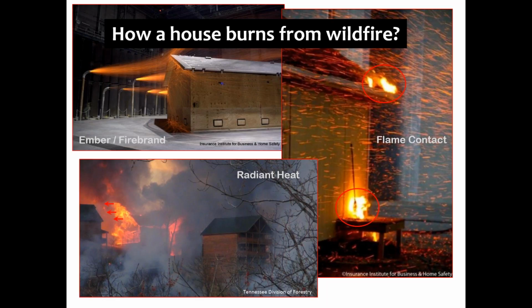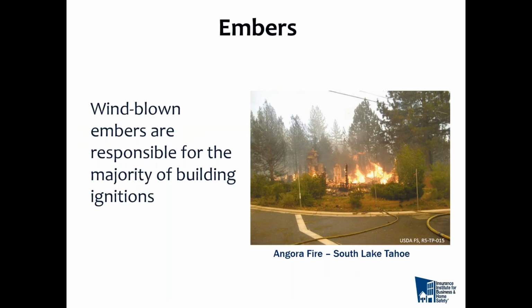So let's drill into each of these and think about what kind of ways we can design, retrofit, or maintain a building so it can withstand all three types of exposures. Embers are really where the majority of my program is going to focus, because they're responsible for the majority of building ignitions. Here's an illustration with the Angora fire in South Lake Tahoe, where you can see that the vegetation did not ignite, but the home itself did.